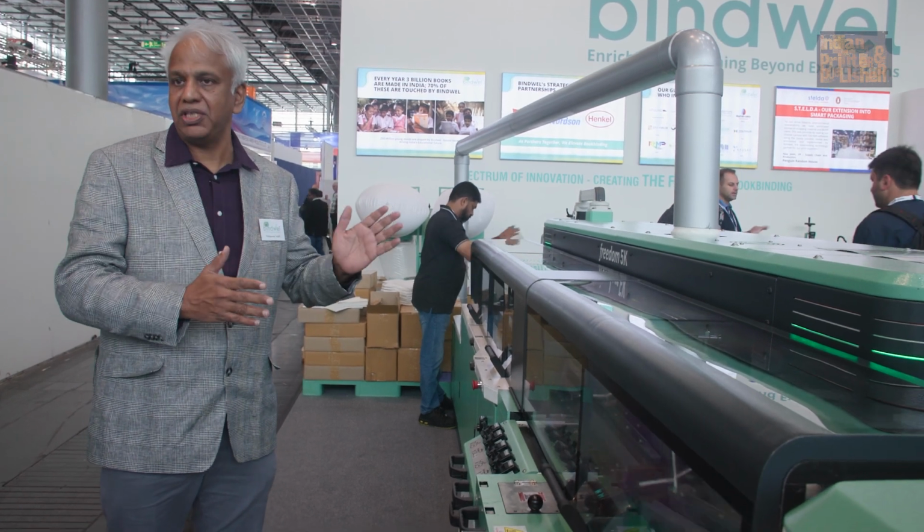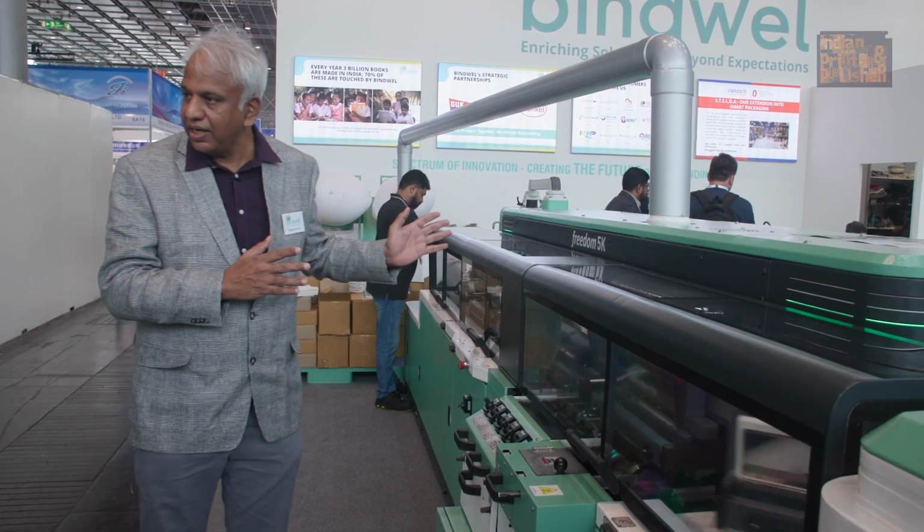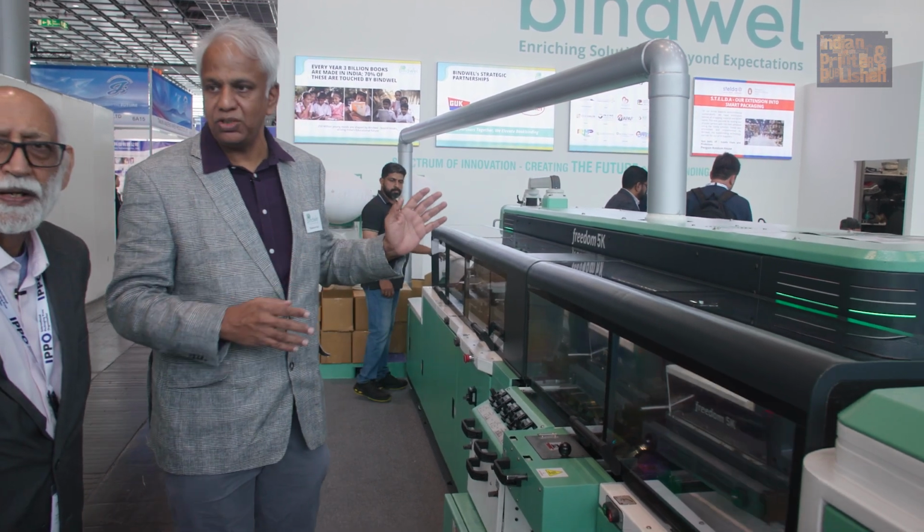As you know, most of the web offset printing machines used for textbooks have a standard size format which is closer to A4 plus or minus. So we are getting inspired by the FMCG industry, where you use specific manufacturing lines for specific SKUs. We are trying to target the A4 plus or minus using Bindwel Ekam.